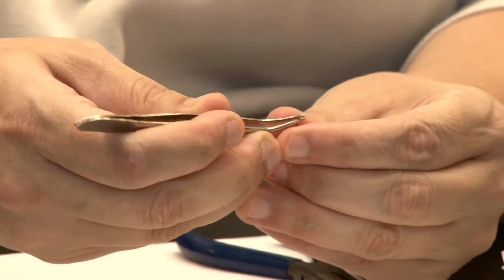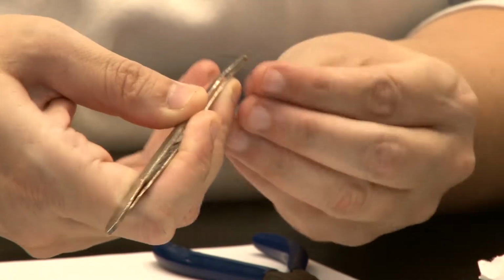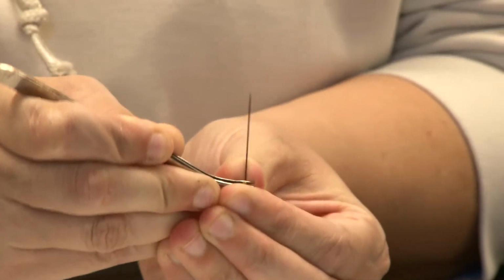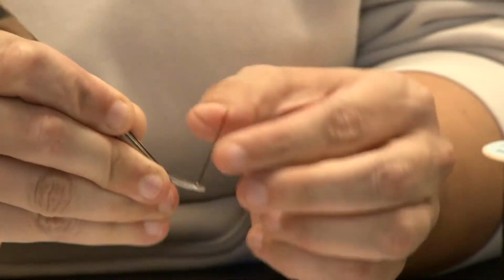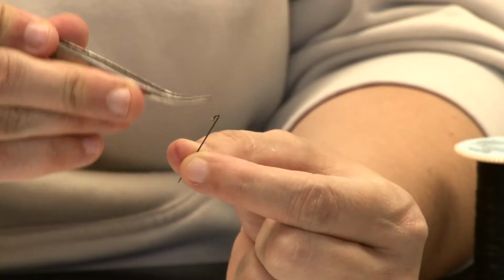All right, so what I do is I take the curved forceps and I grab it right below that glass head, all right? Then I'm going to take my thumb and press the pin so I'm bending it around the end of my curved forceps. So what I get is this really nice kind of candy cane shape tip, right? And that's where the string's going to attach.